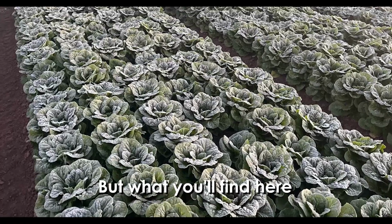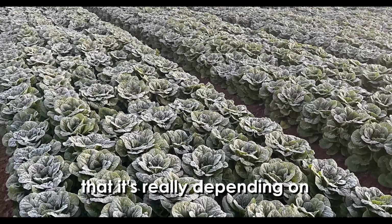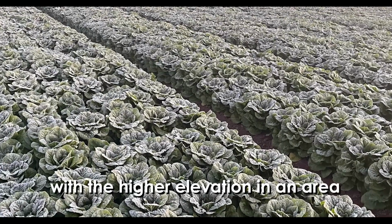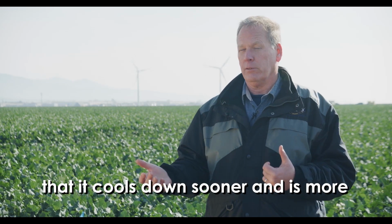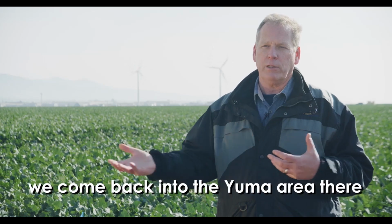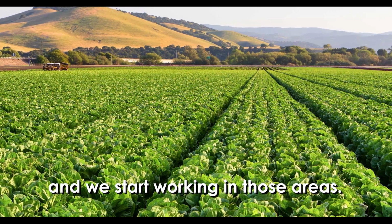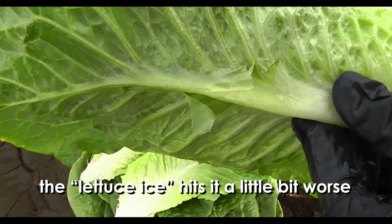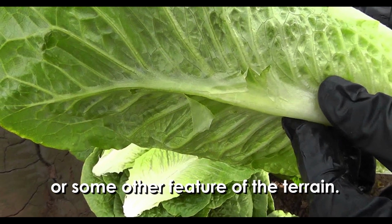But what you'll find here as we get into these periods of time, pockets when we have cold weather, that it's really dependent on how you built your program. A lot of the shippers start out east with the higher elevation in an area that it cools down sooner and is more appropriate for the lettuce and the romaine. And then as you get into the season, we come back into the Yuma area there and we start working in those areas. But each different area around there can have pockets where the lettuce ice hits it a little bit worse, either because of geography or some other feature of the terrain.